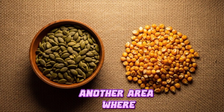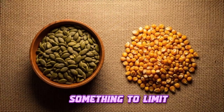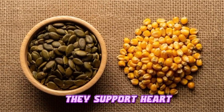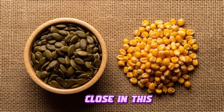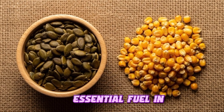Healthy fats are another area where pumpkin seeds shine. While we often think fats are something to limit, the fats in pumpkin seeds are the kind our bodies need. They support heart health, brain function, and hormone balance. Corn doesn't come close in this category. Pumpkin seeds quietly give your body essential fuel in every bite.